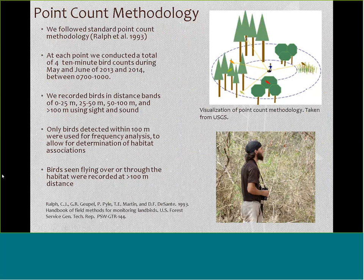We followed standard point count methodology. So we conducted a total of 4 10-minute bird counts during May and June of 2013 and 2014 in the early morning. Recorded birds in the various distance bands, but for this paper we're only using birds detected within 100 meters to allow closer habitat associations. And that's my son and one of my field biologists, John, in the lower right.